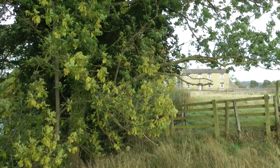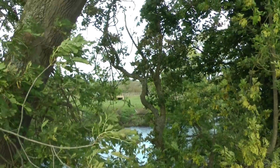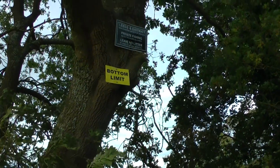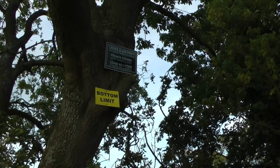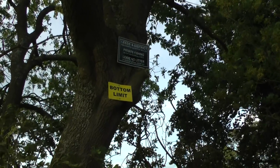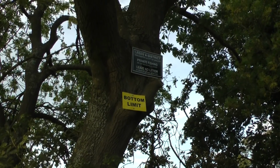Well, there you have it. There are the houses by the bridge. There's the bottom limit. Leeds members sign. So that's it, finished. I'll just make my way back up to the car.